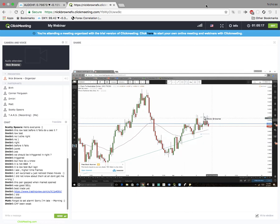This looks like the identical price action that you took your Aussie dollar short on, Dimitri. These quad tweezer tops just showing the inability to move any higher.